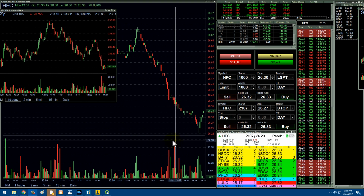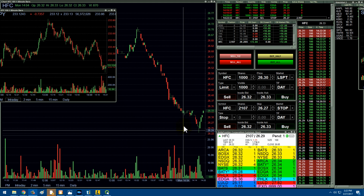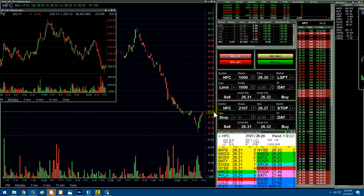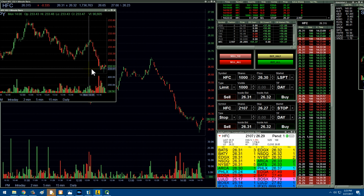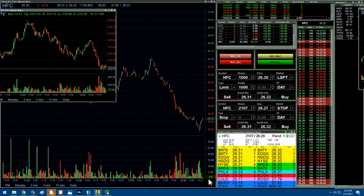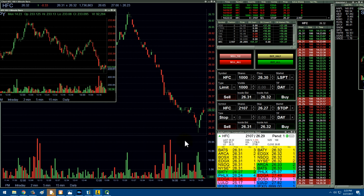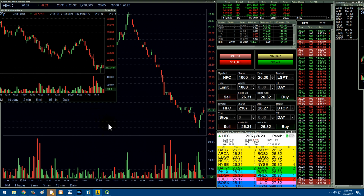Okay, I'm in HFC. I added twice, or added once. Entered at the 1 minute trigger. Right now it's at its base. It should struggle a little bit, but it will pop on through most likely, especially with SPY helping here. And then the volume staying nice and low. There's no resistance here. SPY's going down. I want this to hold.